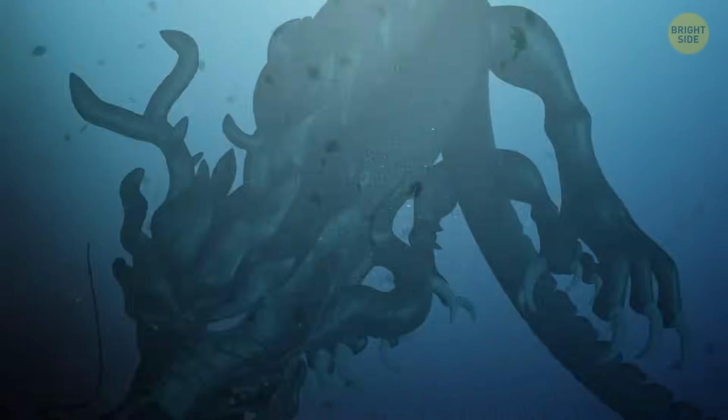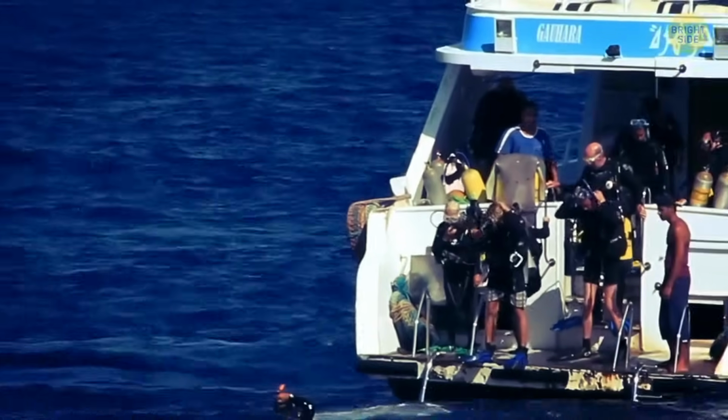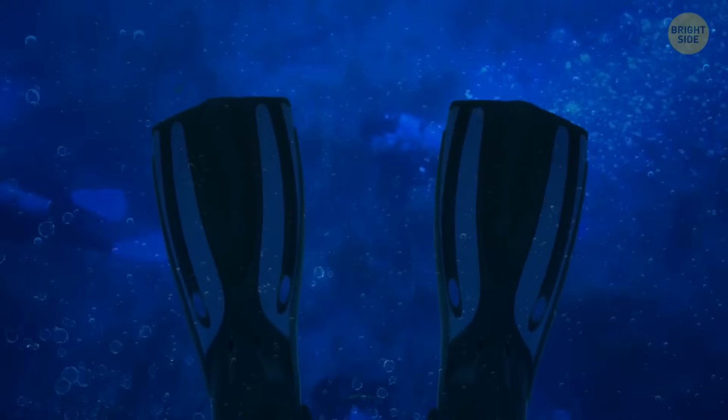The deeper you go, the creepier they get. You're about to travel to the darkest ocean depths and check whether this claim is true. Are the creatures living there as scary as people think? You go 120 feet down underwater. Pay close attention to the bottom under your flippers.